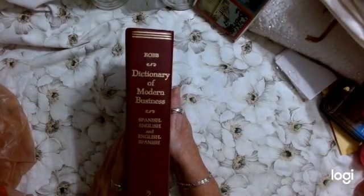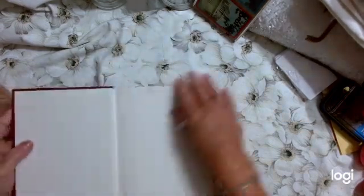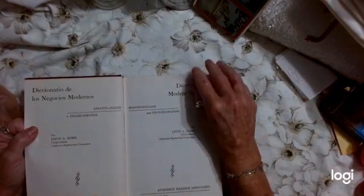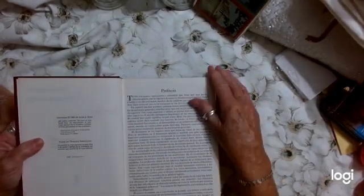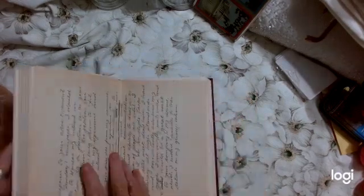And I have a Dictionary of Modern Business, Spanish-English, and English-Spanish. So this is fun, as we like to put other languages sometimes in our journals. And this is 1960, so very good condition for as old as it is. Oh, what is this?